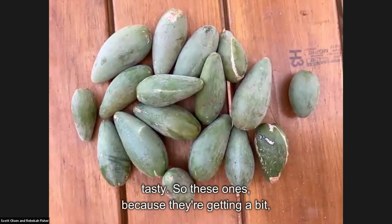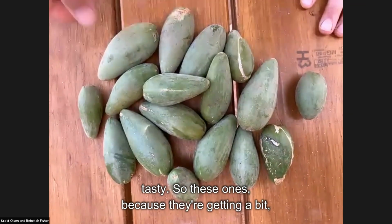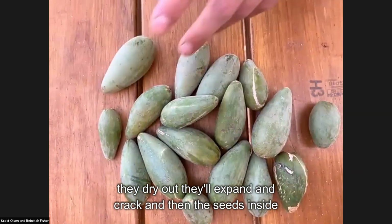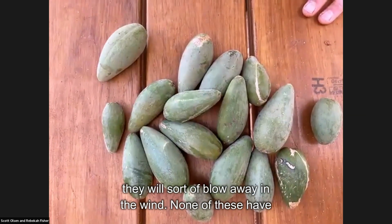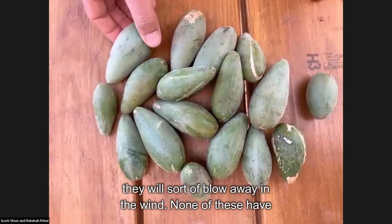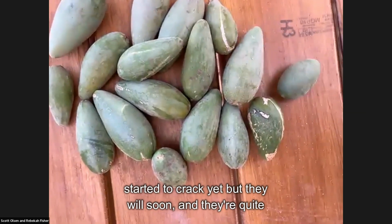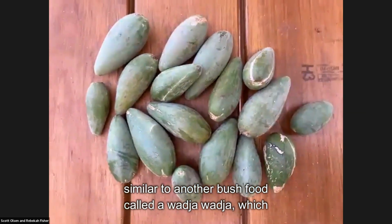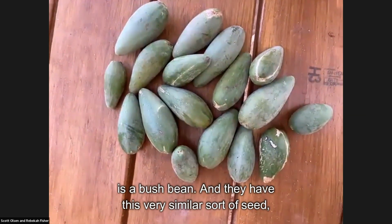Yeah. They're really tasty. So these ones, because they're a bit old now, we're just letting them dry out. And once they dry out, they'll expand and crack, and then the seeds inside will blow away in the wind. None of these have started to crack yet, but they will soon. And they're quite similar to another bush food called a watcha, which is a bush bean, and they have a very similar sort of seed.